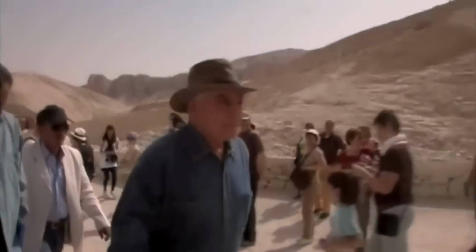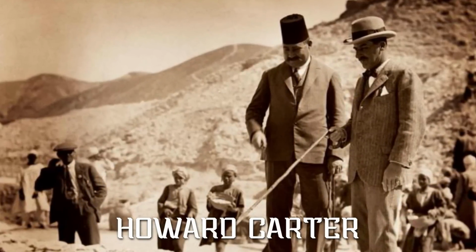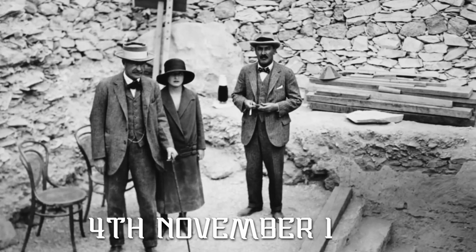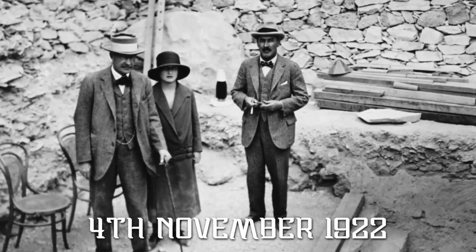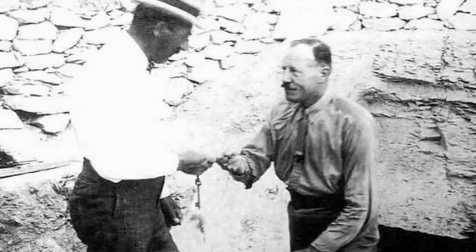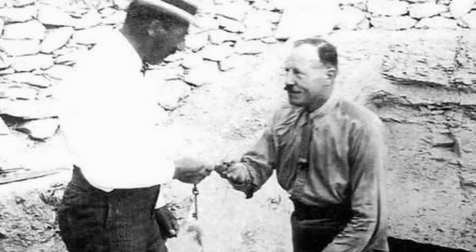Convinced that there was still more of Tutankhamun's story to be discovered in the valley, Howard Carter, an English archaeologist, decided to excavate deeper, as deep as the valley's bedrock. On 4th November 1922, one of Carter's co-workers accidentally stumbled on a stair that led to an underground staircase. After several weeks of more digging, the antechamber, an entryway into King Tutankhamun's tomb, was discovered.